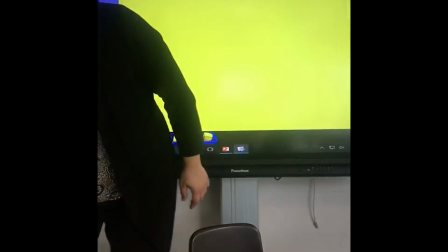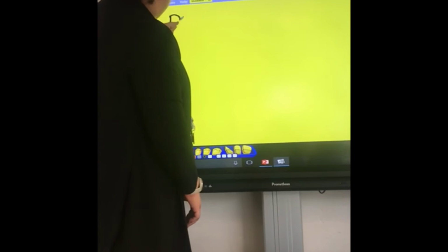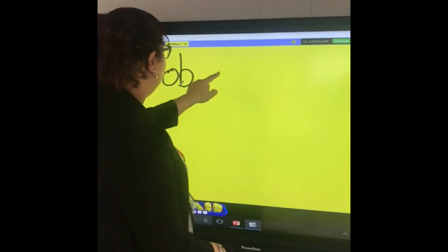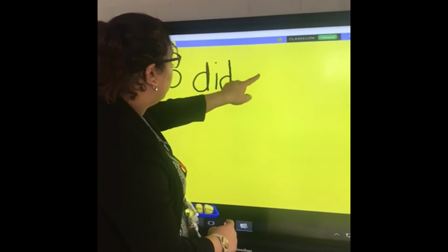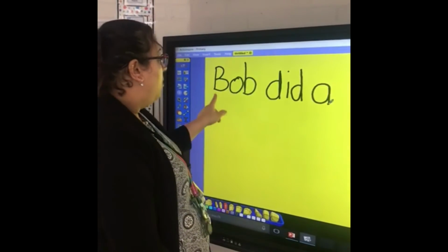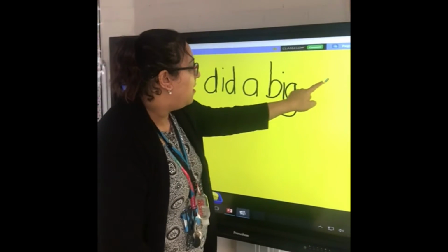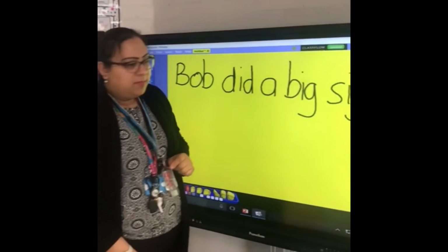Okay, beginning to have a go at writing a sentence. We start with our capital letter. Bob. Finger space, did, finger space, and let's see if you can add one of our bear words. B-I-G, big. Bob did a big sigh. What comes after that?